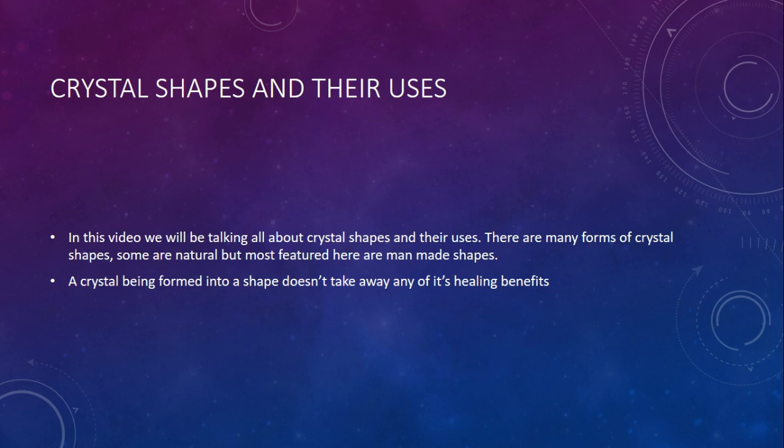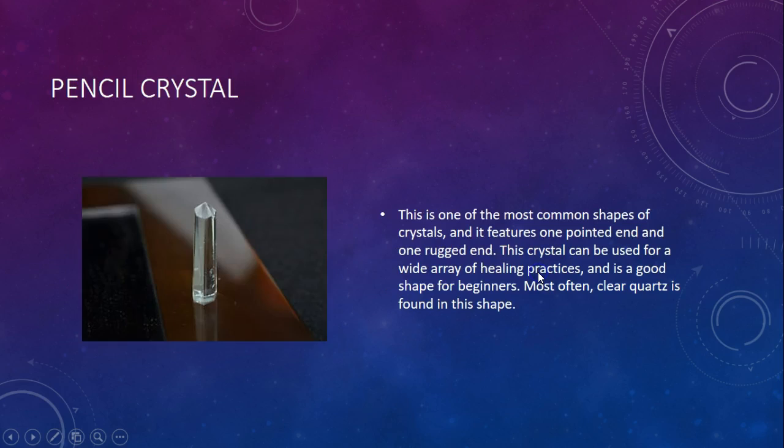There are many forms of crystal shapes. Some are formed naturally in the ground, in the rock, but most featured are man-made shapes because they are the most common that we do see. So crystal being formed into a shape does not take away any of its healing benefits, and I think it's important to remember that. Some people fear that if a crystal has been altered or put through machines and cut and sliced, that it's not as beneficial as a natural form of crystal, but they do still contain all their healing benefits. So, let's begin.